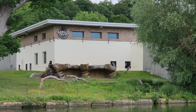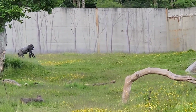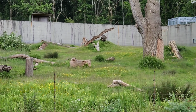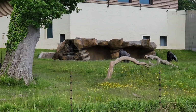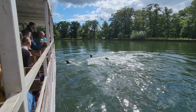After the seals, you reach the gorilla colony. You can see a bunch of them sitting on the windows. They are normally not active, but we're quite lucky because they're all moving around. There are high voltage electricity fences, so they can't really touch it, but we even got to see one jumping and grabbing the willow trees. As we saw earlier, all the sea lions are in the lake, so they come up to the boat and play with you.